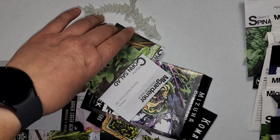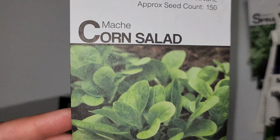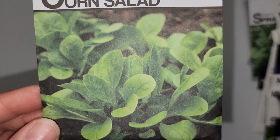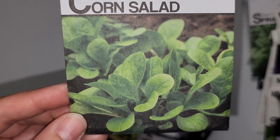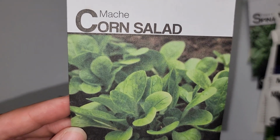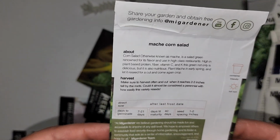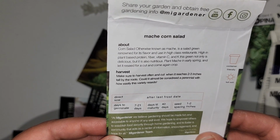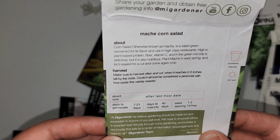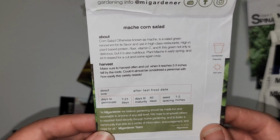I thought so too. Mache, or corn salad. It kind of tastes like spinach, I would say, but another very cold hardy. Actually, I have some out in my, if you've seen any of my visits to the covered hoop houses outside, it's winter here right now, I've pointed out there is a corn salad plant that self-seeded there. And it's a nice, tasty little unassuming plant. Corn salad, otherwise known as mache, is a salad green renowned for its flavor and use in high-class restaurants. High in plant-based protein, fiber, vitamin C, and K, this green not only is delicious, but it is also nutritious. Plant mache in early spring and let it reseed for a cut-and-come-again crop.